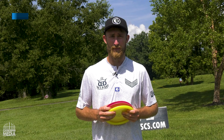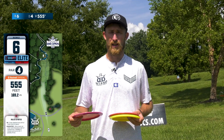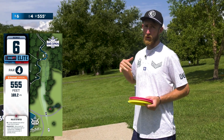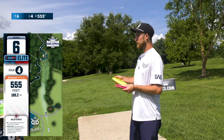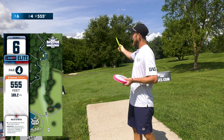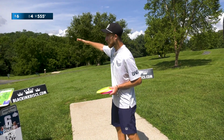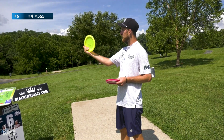All right, hole 6, 555-foot par 4. It's downhill. We got a right to left slope, and we got lots of OB, lots of trees. I think it's super important to hit the angle with the roller. I'm gonna throw a roller, but the natural tendency is this hill is gonna wanna push it left. So you gotta kind of counter it with more angle.